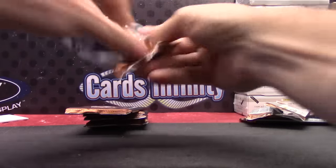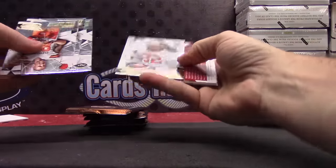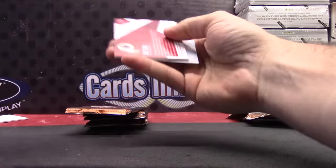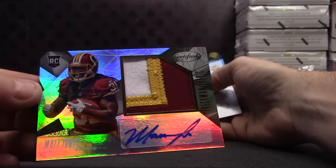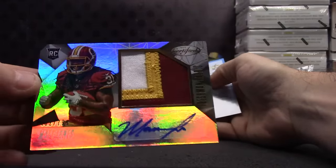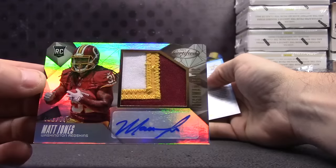Looking for Amari or Marcus? Amari Cooper or Marcus Mariota? $9.99, Jalen Collins. Matt Jones, $7.99. He had one big game this year, too. You got the two running backs that had one really big game. I think he had 200 yards rushing or something. Matt Jones.